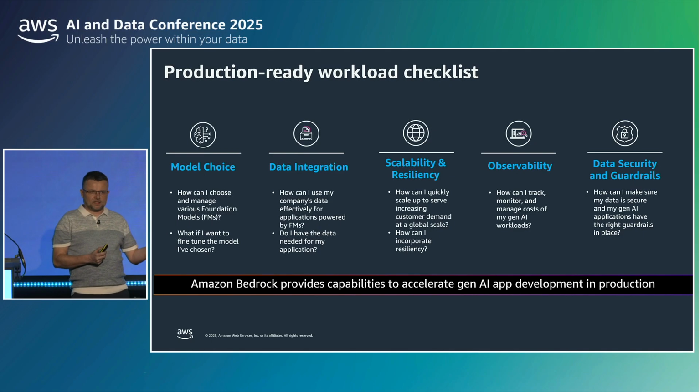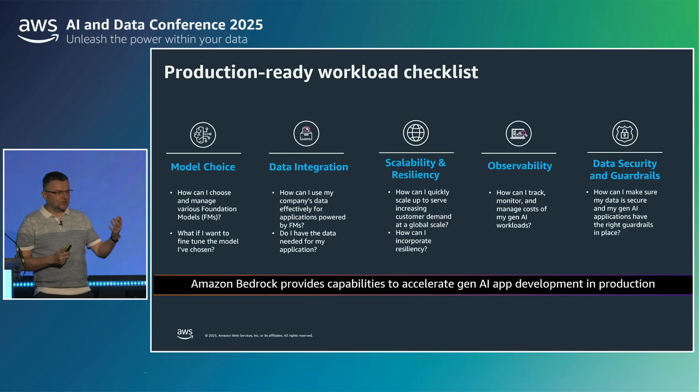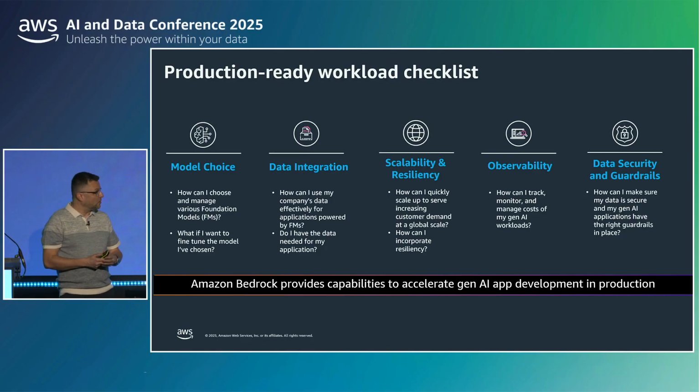And finally, data security and guardrails. You've heard a lot today about responsible AI. So how can you make sure that the responses that you're getting through the LLMs align with your company policies, with your brand language, and so on? So let's dive into those a little bit more.